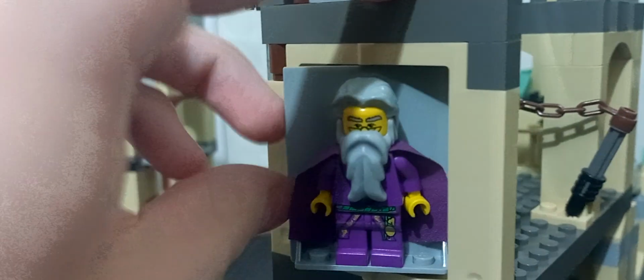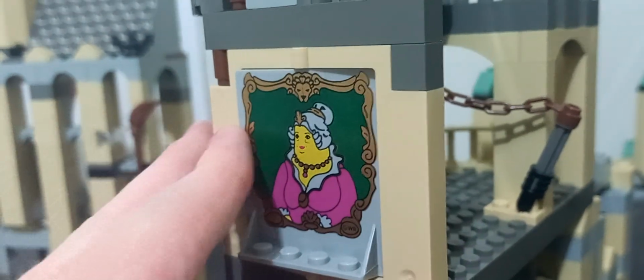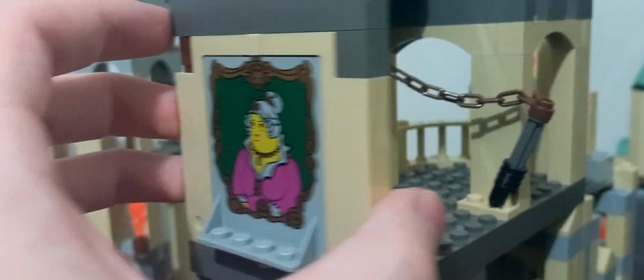Let me just take... I'll put Dumbledore in here, because he was a Gryffindor student, I think. But regardless, you can just put him in here like so. Yeah, I just really like playing with this thing. Of course, be careful, because these things definitely are capable of breaking.